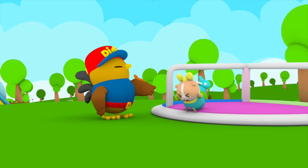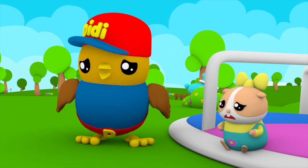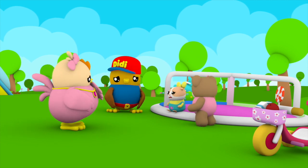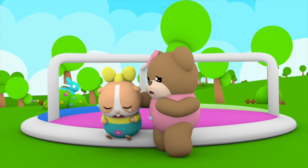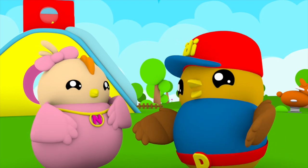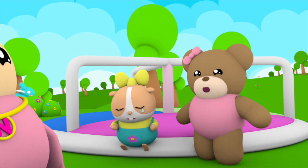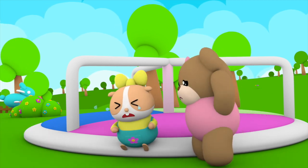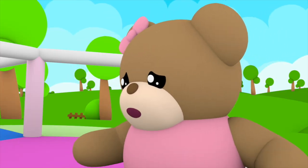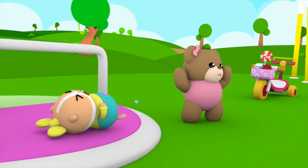Whoa! Mommy! Huh? Didi, what's going on? Mommy! Huh? Nana! Tia can't find her mommy. Poor Tia, don't cry. What do we do? Go and find Mrs. Cheeks. Wait here, Happy Bear, and take care of Tia. Okay, Nana. Mommy! Don't cry, Tia. Mommy will be here soon. Mommy! I want Mommy! Oh, no! What do I do?